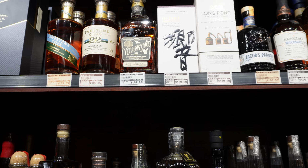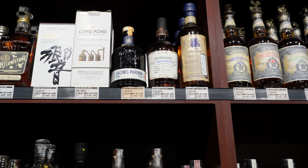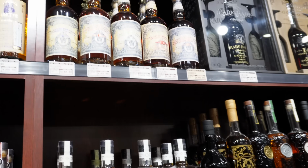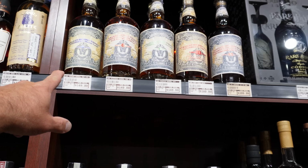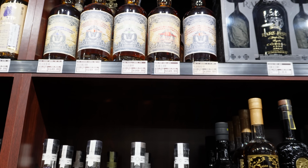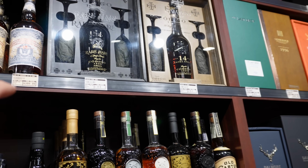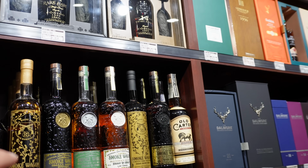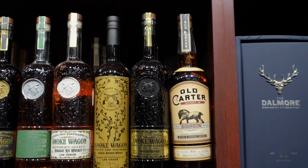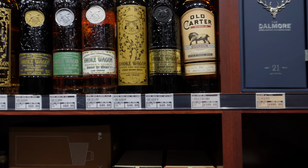Sweetens Cove, the '23 Yellowstone limited series ones. Jacob's Pardon, Foursquare. You guys know I like my rums. Coming over here, we've got the straight bourbon whiskey. What is this? The World Whiskey Society stuff, I believe is what it's called. Got a bunch of those different bottles up there. Rare Perfection. What else? Coming down here, we've got Old Carter. Which Old Carter is that one? Oh, it's a Georgia pick. 3 Georgia right there.